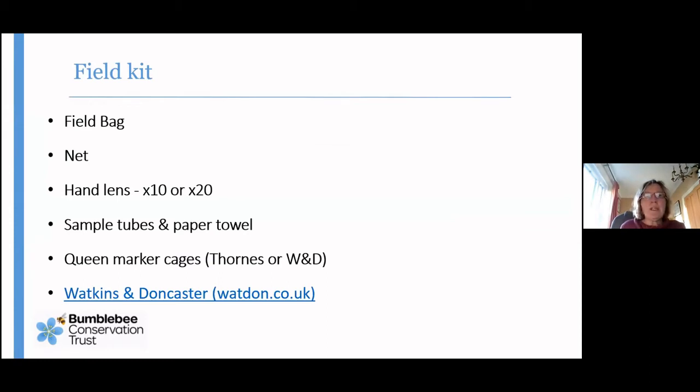Okay, so field kit. Now, I know some of you are probably experienced recorders, some of you aren't at all. So starting from that baseline, if you haven't been out recording insects before, everybody will find their own level, I think. And for some people, getting equipment and catching bees isn't what they want to do, and that's absolutely fine. If you just want to do it from photographs or using your eyes, you can record bumblebees, you can identify stuff, but there will be a limit.